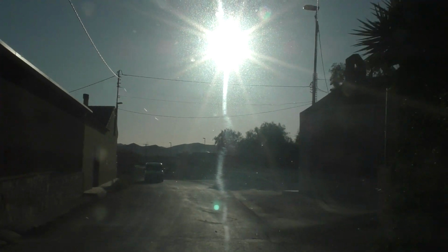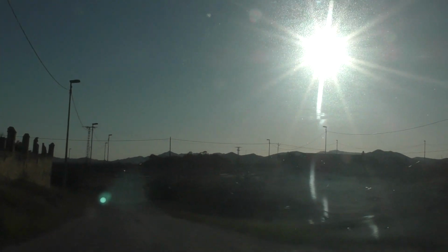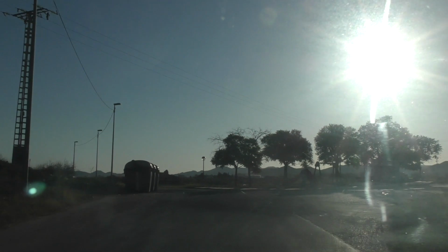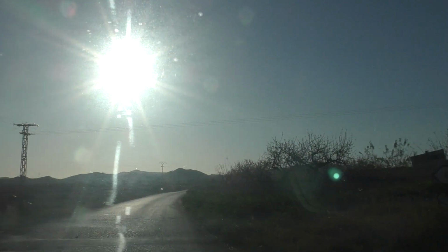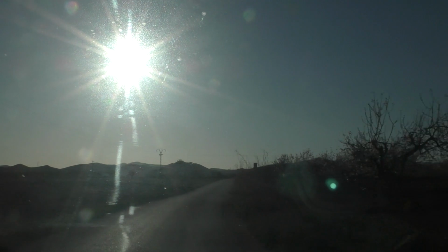Well, I've just got to be careful on the roads here, because I've got the sun in my face. Right, then turn left. Okay. Turn left. That's turn right. Left. Continue for 1.5 kilometres.